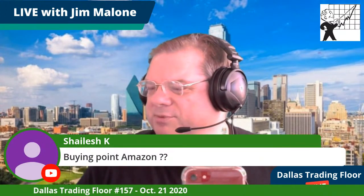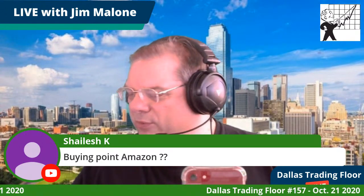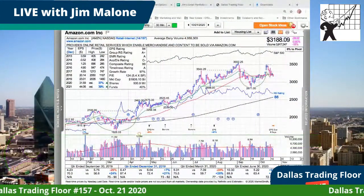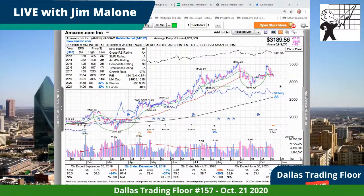On Amazon. Excuse me. See if I can put that out there for everybody. AMZN is the symbol on that. Amazon. The last buy point on Amazon basically was on a flat base at 33.44.29. It's trading below that right now. So, the question is, do you want to buy it here and possibly have it reversed? The problem right now is I'm seeing a trend, and that trend, it may go higher.